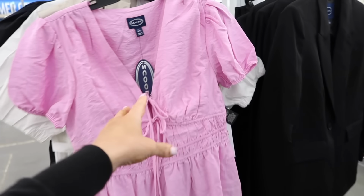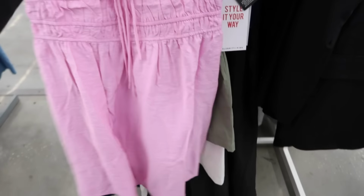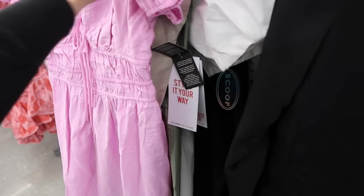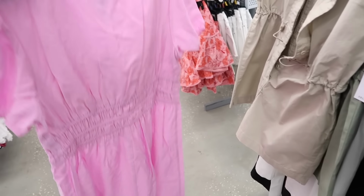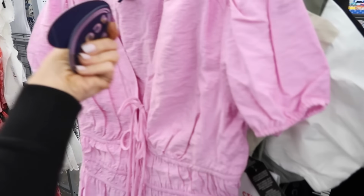New dress from Scoop. So this one has the plunging V, this little bow detail, has the puff sleeve, flows out in this pretty lavender. I'll have it linked. I did see these in a couple stores, even though it looks like it's online only.